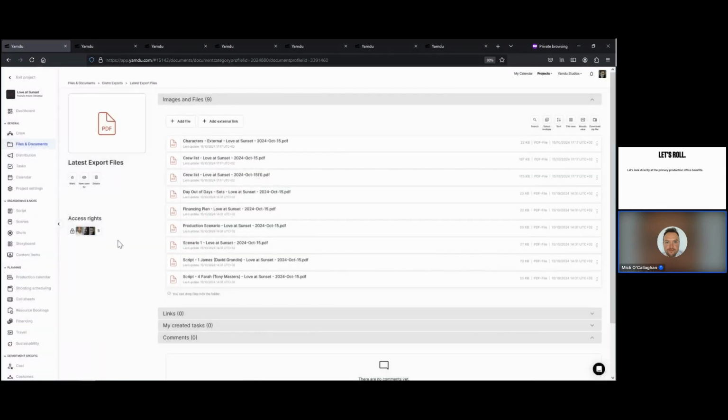We'll see how that relates to distribution in more detail shortly, but I want to just move on to a couple of other areas first before looping back around to distribution, where we'll kind of do most of our exploration. So I hope it's clear in terms of files and documents and how you can store things. You can also link to external things and comment, of course, generally throughout Yamdu.